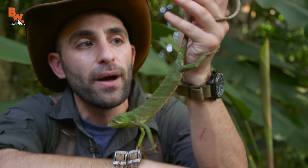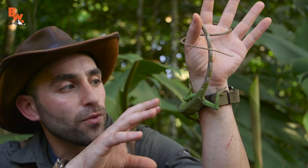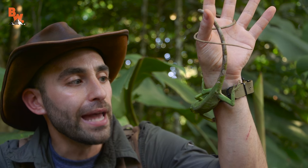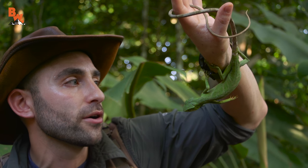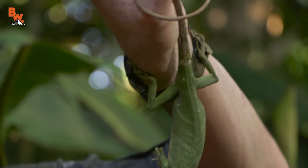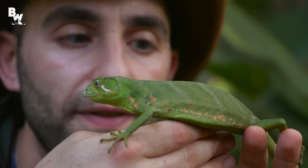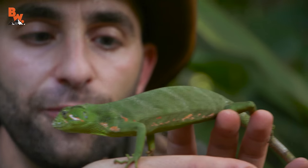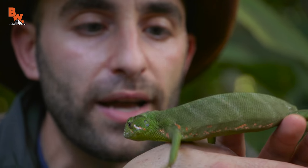Watch this. I can hold him by his tail. He won't drop his tail. They can hold up the weight of their body just like that, use their legs to hold onto tree bark, and lay in wait for prey to come by. Now this is an ambush predator, and look at that. It's almost like an upside down yoga pose. And they will lay in wait for their prey. Now this is an arboreal species, meaning that they live up in the tree canopy, and they're feeding on pretty much anything they can come across, but mainly small bugs and arachnids.